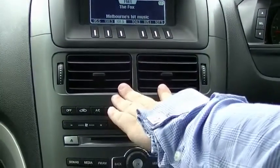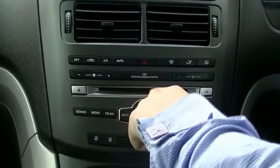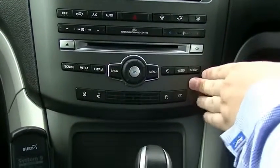Coming down, two nice cooling vents here, all the setup to control the cooling vents, as well as our little CD slot there. If you still have CDs, most people just use them as coasters these days. And our controls for all our audio here as well.